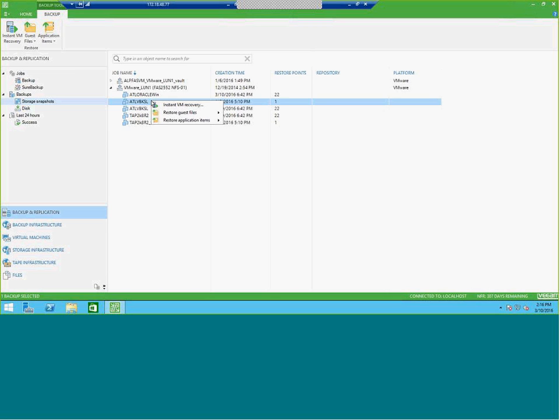That's new in version 9, and we will touch on that, but I'll talk about that now. So we have integration with the Catalyst protocol. What's great about that is it gives us the ability to leverage that protocol, which is a source-side deduplication technology. So less data has to transfer across the wire. We also can write directly to the store once over Fiber Channel.